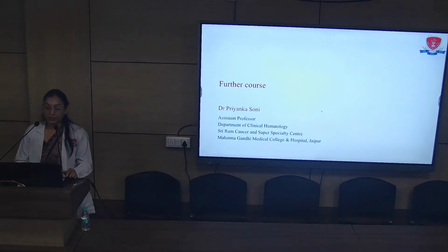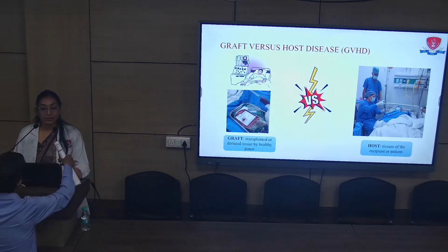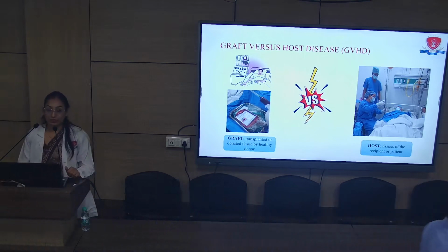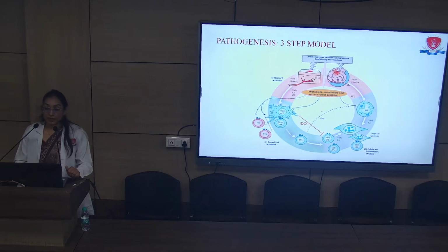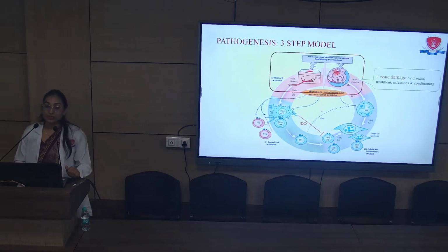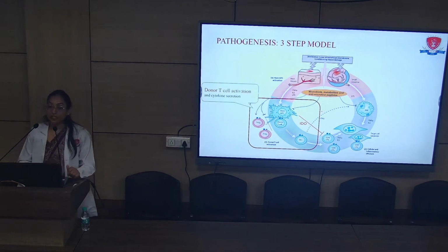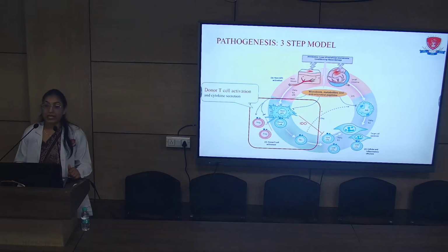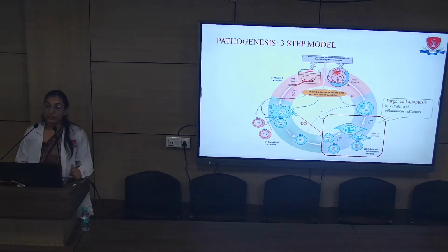So our patient turned out to be having acute GVHD, acute skin GVHD. The graft here was the transplanted donated tissue from the healthy donor, and the host was the tissues of the patient. So GVHD means a systemic disorder where the graft's immune system recognizes the host as foreign and attacks the recipient's body cells. It can be simply explained by a three-step model in which there is tissue damage initially, which is mediated by the disease itself, infections, medications given, and conditioning regimen. In the second step, there is donor T-cell activation, which leads to cytokine secretion, and in the skin, the Langerhans cells are the antigen-presenting cells, which present antigen to these cells. And in the last step, there is target cell apoptosis, which is mediated by both the innate immune system and by cellular and inflammatory mediators.